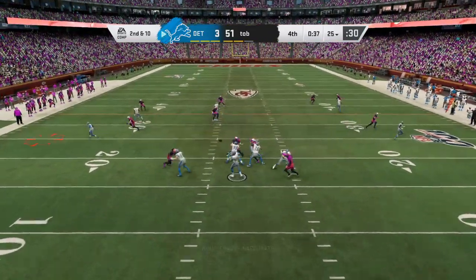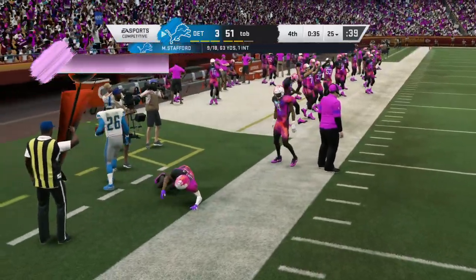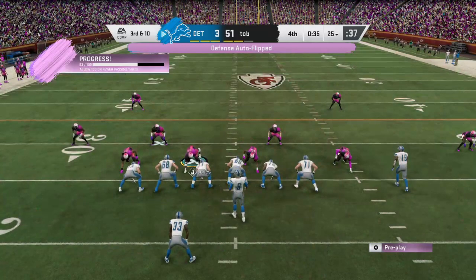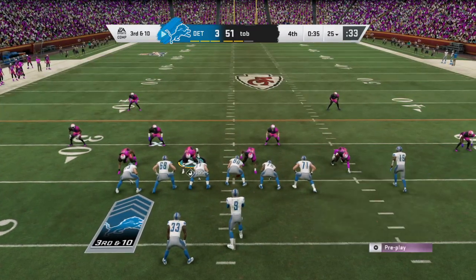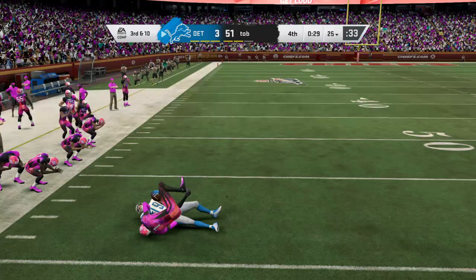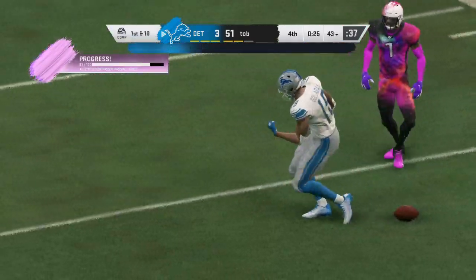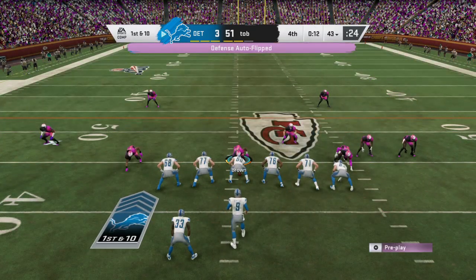2nd and 10, Stafford again. And he's got it complete to Anderson. No gain on that one, and it's going to bring up a 3rd down. They wound up getting nothing out of that 2nd down completion, so now here's 3rd and 10. Faking the give to Johnson. Now it's Stafford. He'll have a first down past the 40. And he'll take it to the 43-yard line. First down for the Lions on a nice pickup of 18 yards.